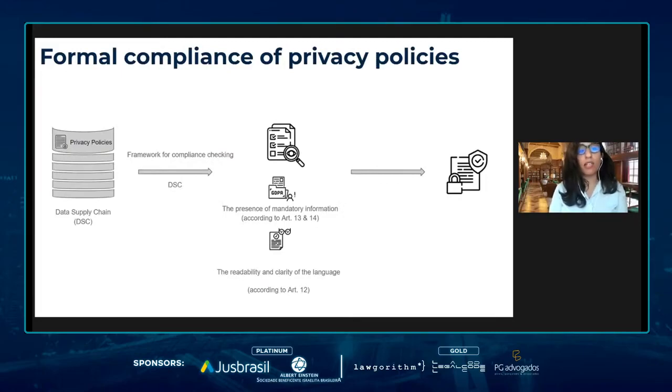To test our framework, we first apply it to analyze privacy policies compliance in the data supply chain. We start with privacy policies because they are the compliance documents that appear at the top of the data supply chain, since they communicate information to data subjects. And we define the tasks to check for formal compliance, which is the first level of the compliance framework we suggest. The tasks that we end up with are the checking of the presence of mandatory information according to Articles 13 and 14, and also the readability and clarity of the language, which is defined in Article 12 of the GDPR. And in this research project, we focus on the first task, which is the detection of mandatory information.